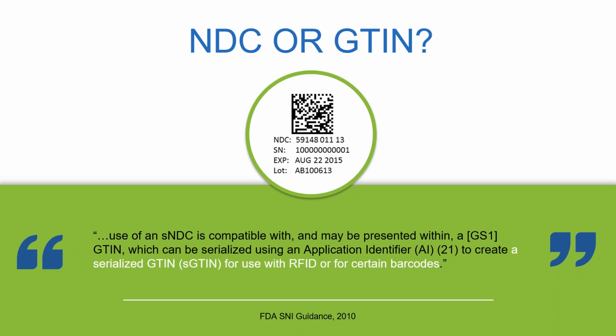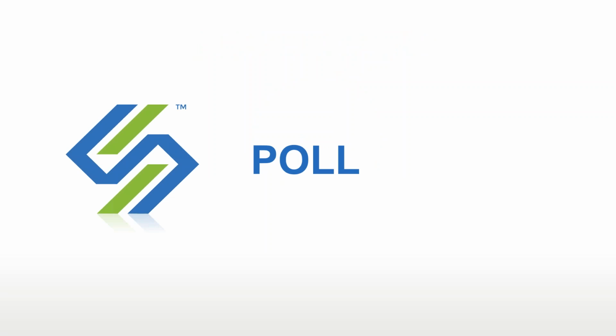The point of this exercise is that regulatory requirements can be understood by directly applying language that is found in the regulations themselves. Now let's pause here and take a poll.